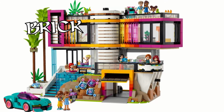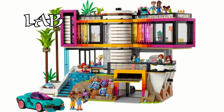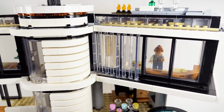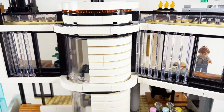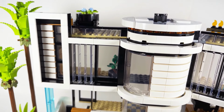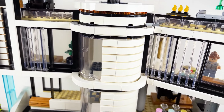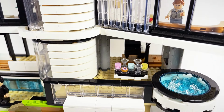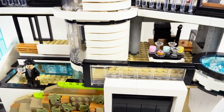Hey guys, what's up? Today in the Brick Lab, we're going to be turning Andrea's party palace into Tony Stark's Malibu mansion. I will admit that I did take quite a bit of creative license with the idea, and you do have to use your imagination to see the full resemblance, but I feel like removing the rainbow palette from the ends of the building helped, and definitely makes this thing look a little bit more like something Tony would have actually lived in while he refined his Iron Man suits.